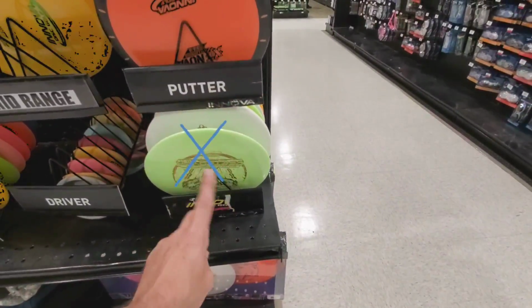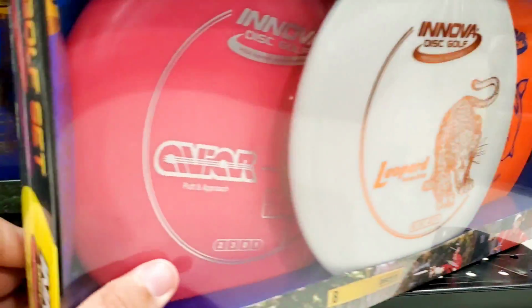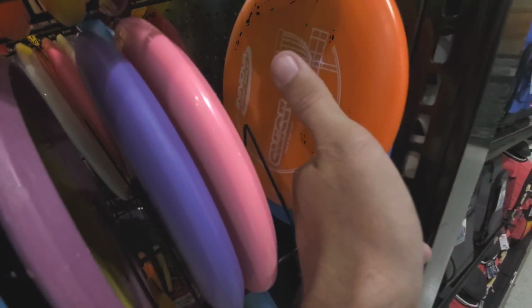Definitely no high speed drivers to begin with. I wouldn't really do that unless you're feeling froggy. That's fine. A starter pack is always good. Those always have the best to choose from. So stay away from those really over speed discs. Stay low speed. Throw putters a lot. Practice your putting a lot. That's the best place to start.